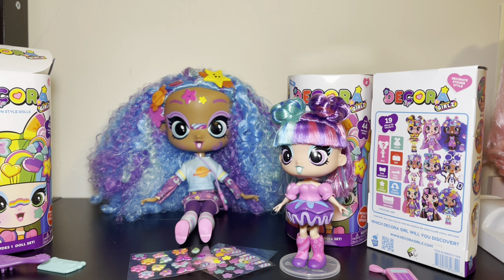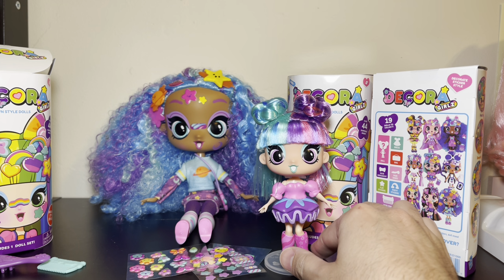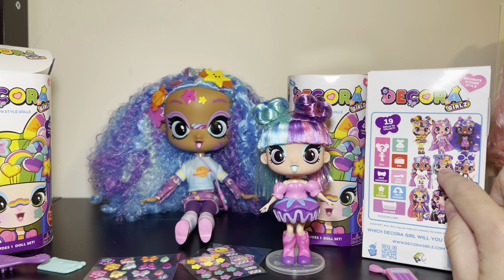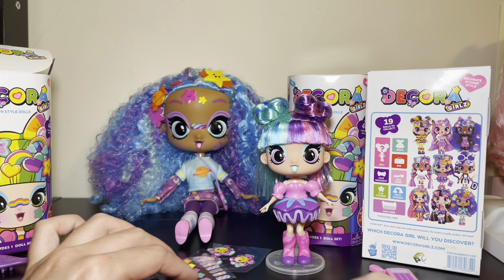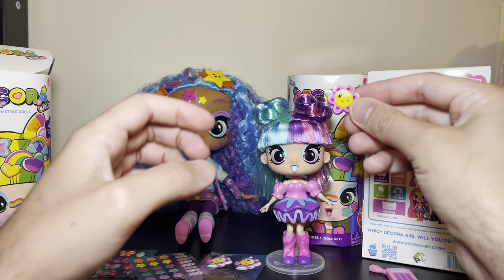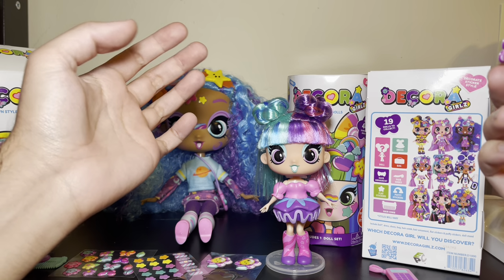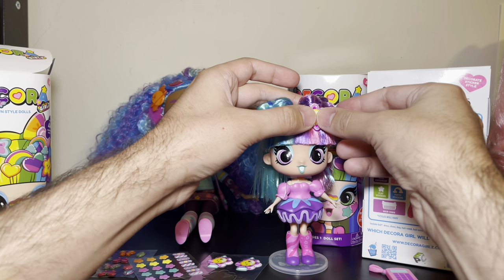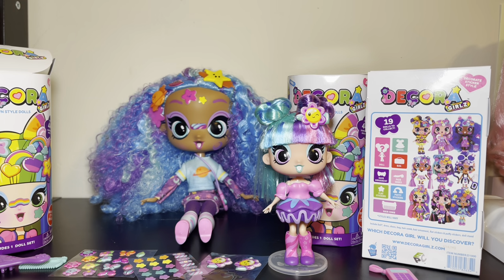But that is everything that comes in these little blind packaged mini dolls. It is a lot of things. That was quite the process just to open up one of them. And before I move on, I'm going to put a couple stickers on her just because that's the theming right there. You can see there's tons of them there. I don't know how I feel about that because it's a sticker. But it seems like that's the whole point of them, you know? So I'm just going to do it. I'm going to embrace it, even though it's not my favorite idea.